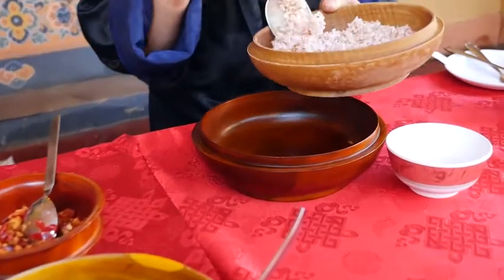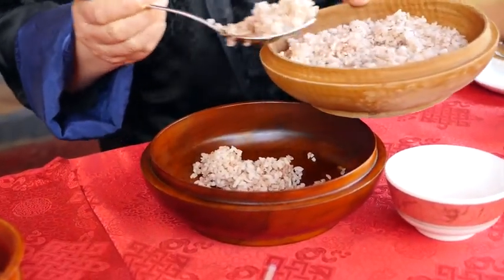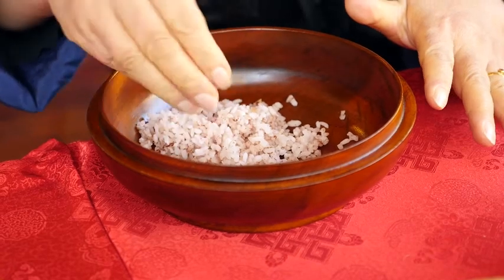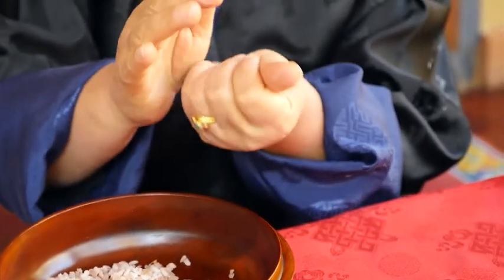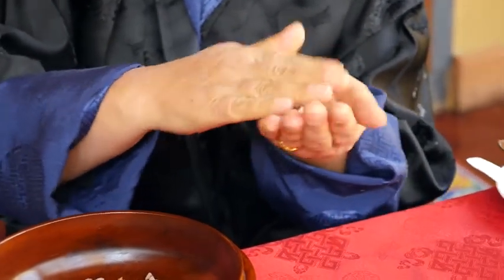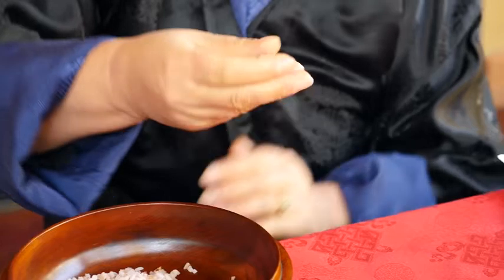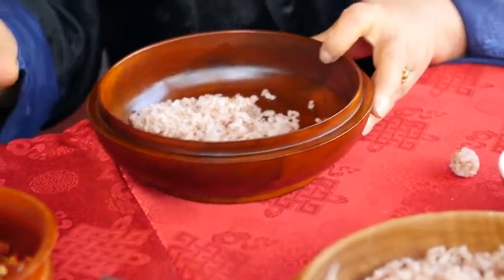So water had to come up from outside. People would either have to wash their hands outside, or when you sit like this, you take a bit of rice and then roll it in your hand. This is to clean your hands. Oh, okay. So we just roll it and then we clean our hands with this. Wow, okay. And then we put it at the side. And then you start eating.